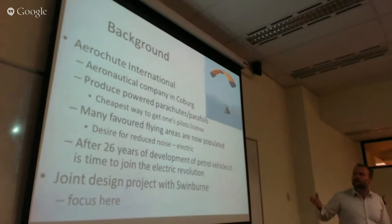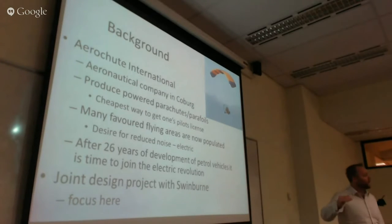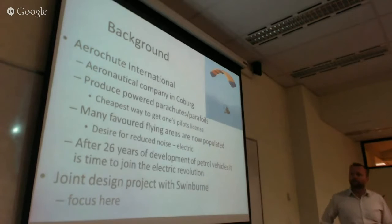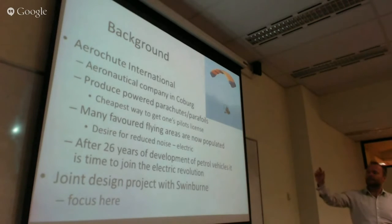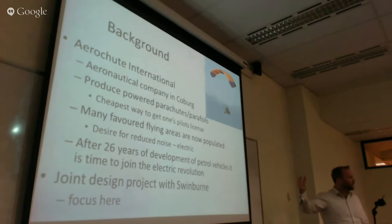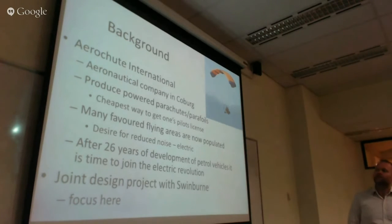Basically their major selling point is the cheapest and easiest way for you to get your pilot's license. I think it's a category D license you get, which is basically one of the cheapest and easiest. Fairly safe vehicle. While that's the main angle, there are other applications that are possibly going to be presented for it, because they're not fast vehicles, but they can carry quite a lot. They can carry a couple hundred kg relatively easily, because really it's just a parachute moving at a fairly modest speed. But the main thrust of it is recreational stuff. And many favoured flying areas are now populated.